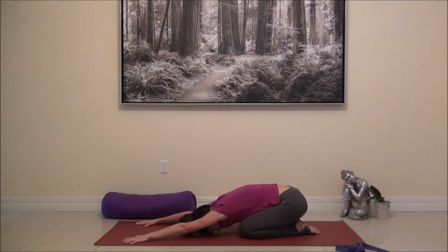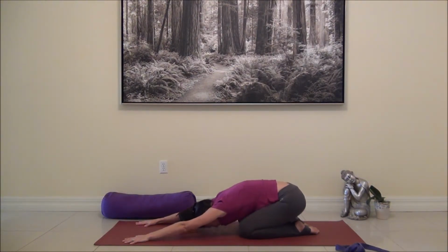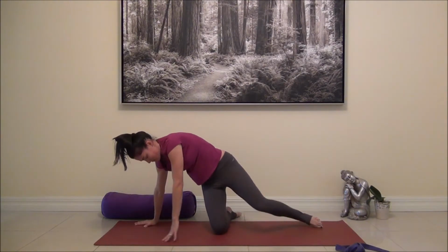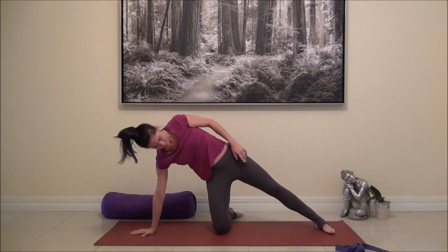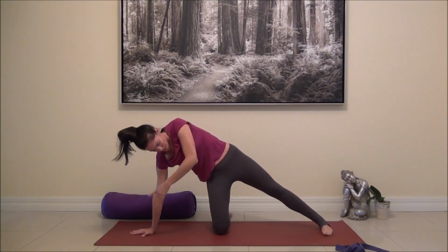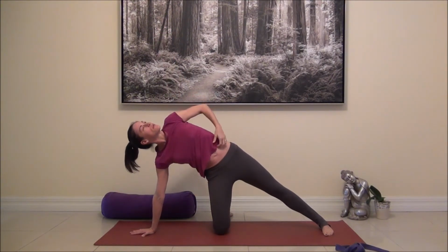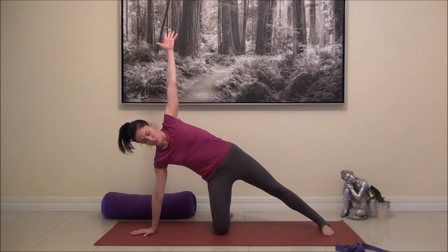Deep breathing. Ujjayi breath, in through nose, out through nose. And inhale, rise up, lift up. And we're going to take our right knee, our right hand, and our left foot all in one line with each other. And just inhale, left arm to the sky. So this is the beginning modification for this pose. It is a preparation for side plank.